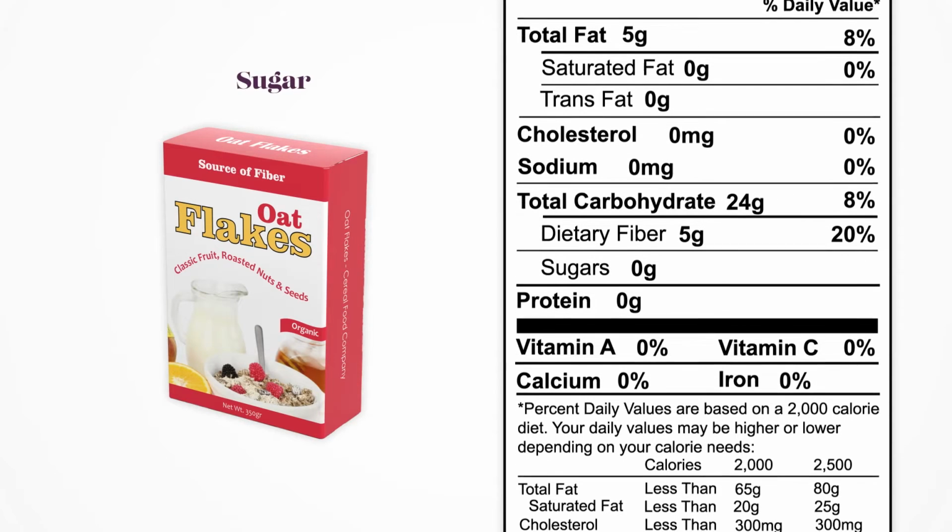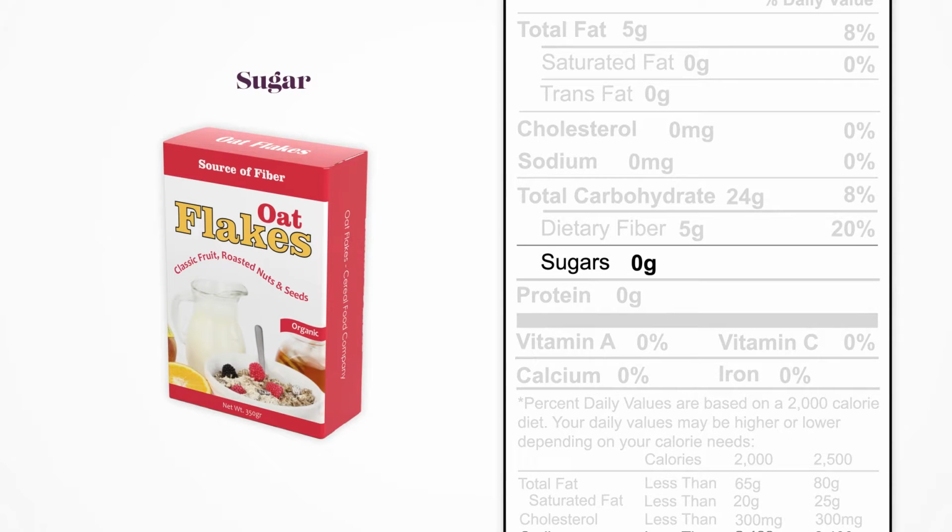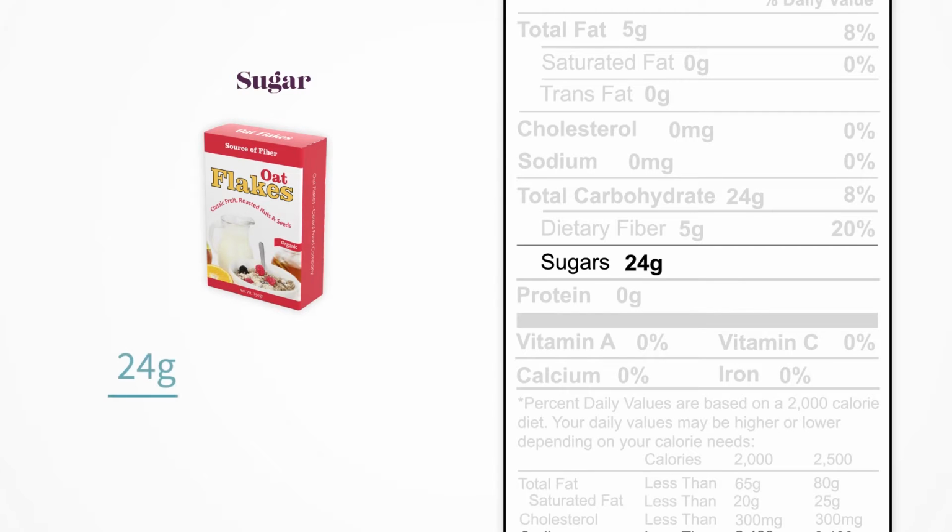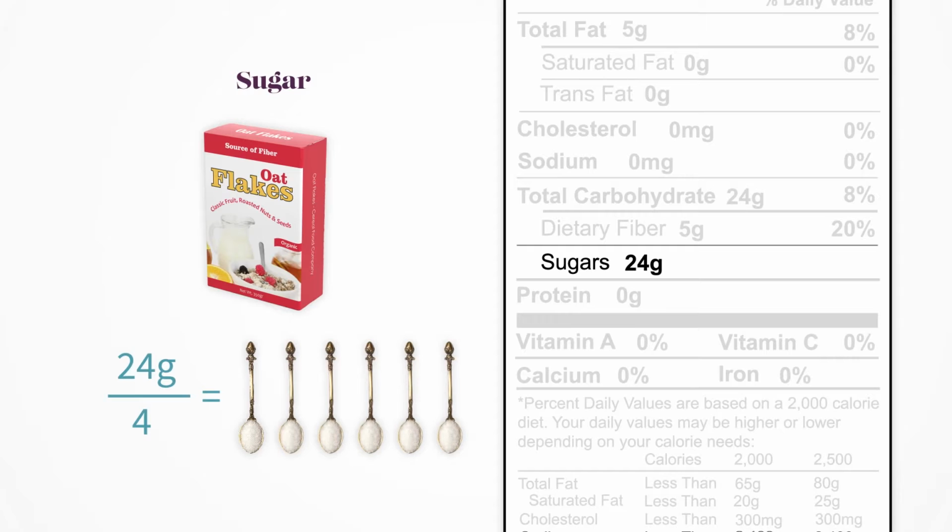Next, we want to look at the sugars in the cereal. There's convincing evidence that our modern epidemics of obesity and diabetes are at least partly related to the fact that we tend to eat far too much sugar. To convert the amount of sugar in grams to teaspoons, just divide by 4. You might be alarmed to see that some children's cereals contain 5 or more teaspoons of sugar per serving.